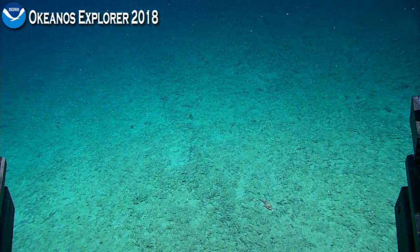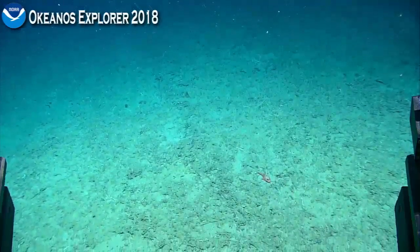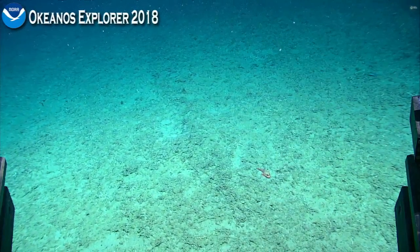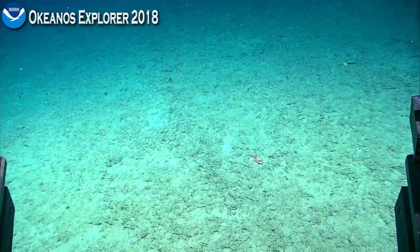Hey, look at that. Is that a black belly rosefish? Might be. We'll take a look. We have not seen one, or at least I haven't been at the monitor when we've seen one.